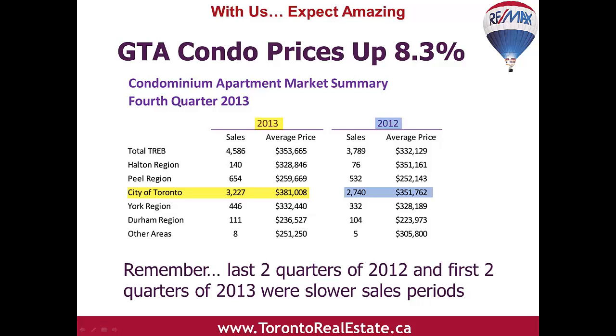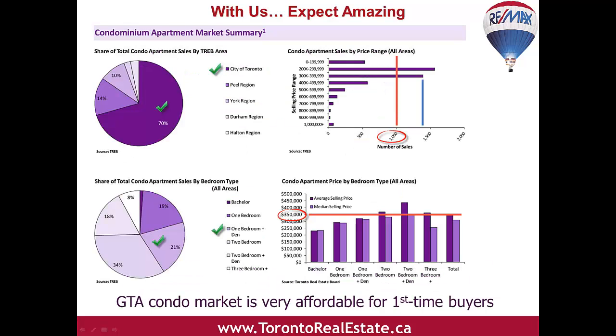Many other areas of Toronto do not have the same level of construction as there is in downtown, which would indicate for the higher average price increase overall. But remember, the last 2 quarters of 2012 and the first 2 quarters of 2013 were slower sale periods overall, a fact that somewhat skews the results. Again, dealing with 4th quarter GTA condo statistics, here's a general roundup of numbers for you. 70% of the condos sold in the GTA are in the City of Toronto. Not a surprising statistic when we see all the cranes around downtown.